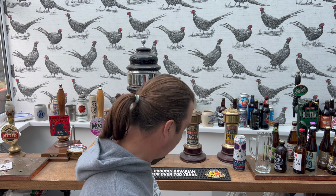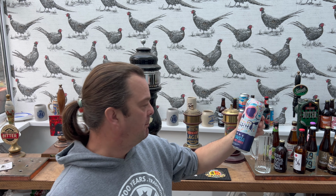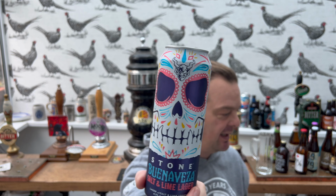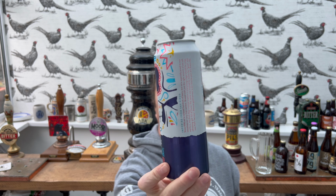Today we've got a beer from Stone Brewing Company and it's a can of their Buenaveza Salt and Lime Lager. It's in, what's this? A 1 pint, 3.2 fluid ounce can. Look at the size of that for a can.